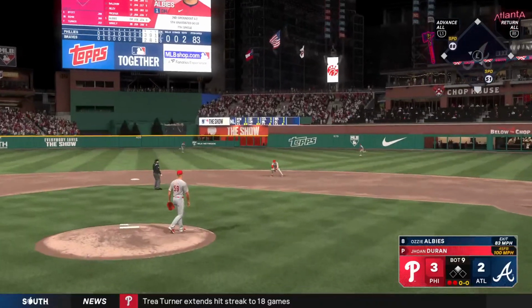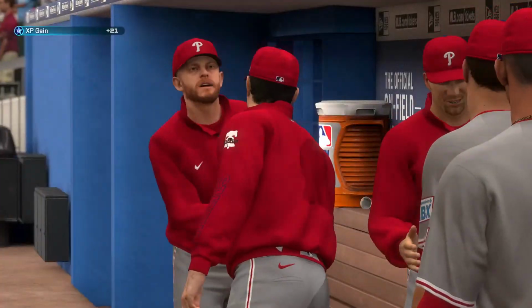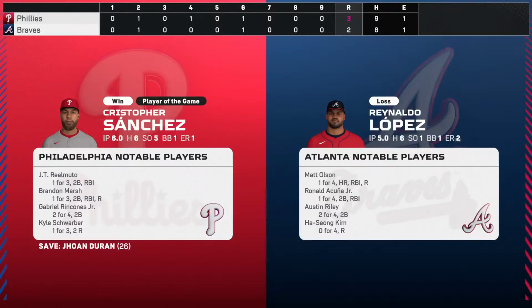Bouncer to second. Stop. Throw to first. Ball game. And the Phillies take game 1 of the series on the road. That looked like the pitcher was getting into a little trouble there, but quickly.